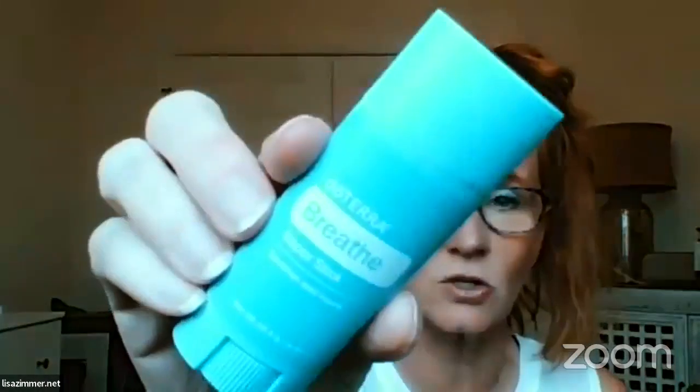So I want to talk about this little cutie pie today. This is the new doTERRA Breathe Stick. They changed the formula and the packaging. Love it. Hands down, love it. So Breathe Stick has essential oils in it for breathing better, pretty much. So I'm going to put some on my chest. I have a sports bra on here because I still have a little congestion.